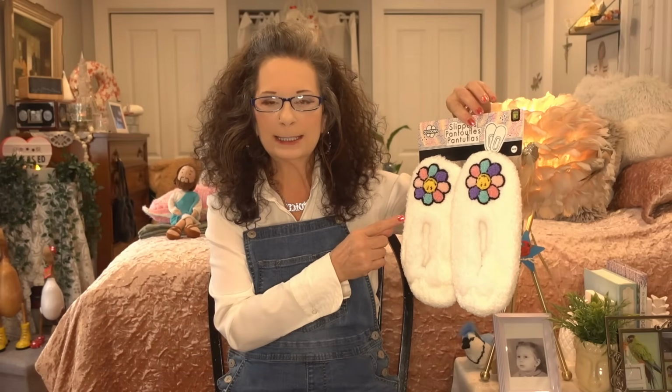Would make the most awesome Christmas gift. Buy now, put away for later. And these are a size medium. And I did see ones with hearts on them and also ones with just a smiley face on them. But these are the smiley face flowers. How cute are they? I did a little happy dance and I threw those right in my cart.